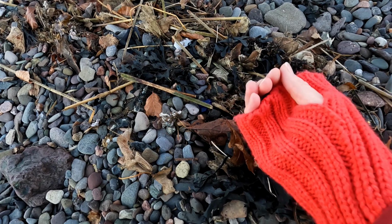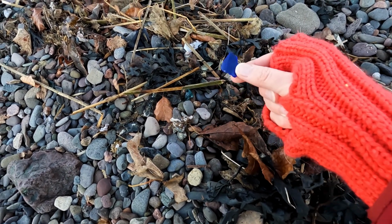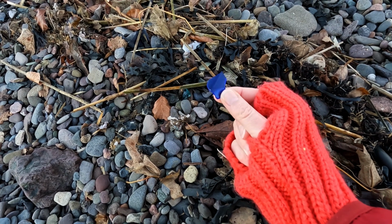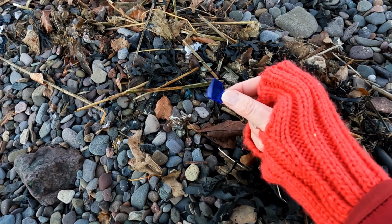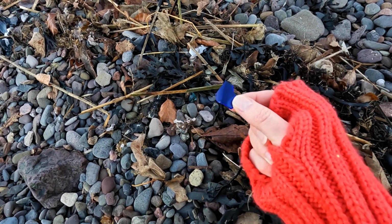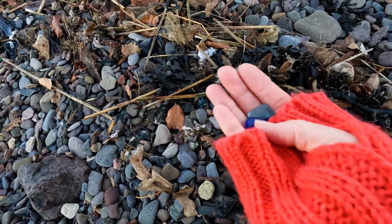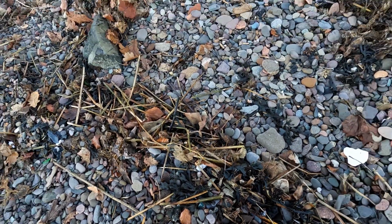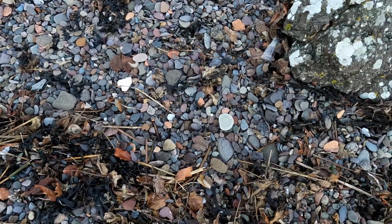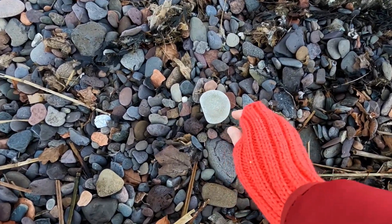So I've got 2 pieces of plastic here, and there's another piece of blue here. Now that is also quite cobalt blue. It looks like the edge of a bottle. You can maybe just see that wee line there. It's quite shiny as well. So, well, I've got 2 potential gifts. 2 pieces for me, 2 pieces from the sea.